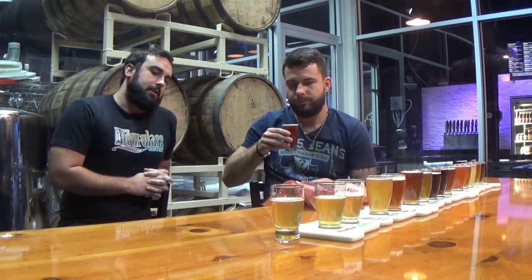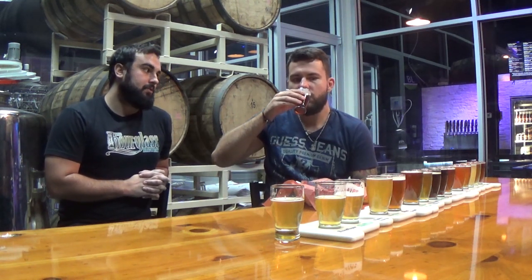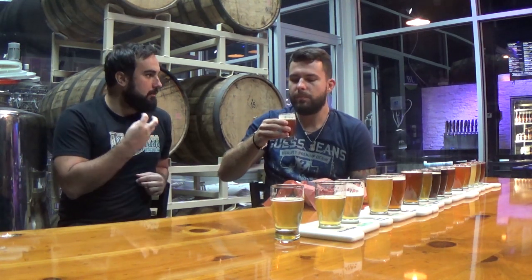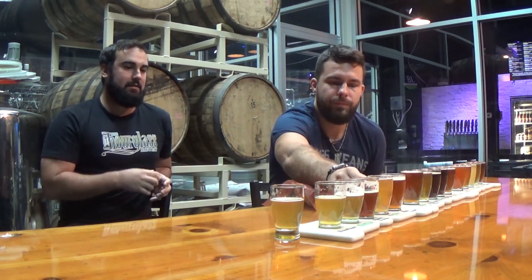Let's see, next we have here the Metronome. This is one of our more recent beers to come out. This is a milk amber ale. It actually has lactose sugar in it. So you'll notice some amber ales tend to be a little drier, a little hoppier. This one's definitely on the sweeter side. Nice summer beer. I like this one. One of my favorites as well. That one's going to come in right at about 5.5%.